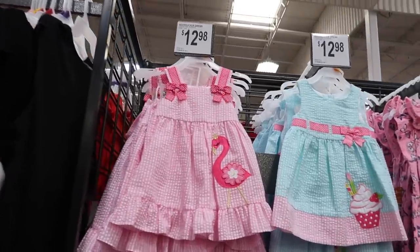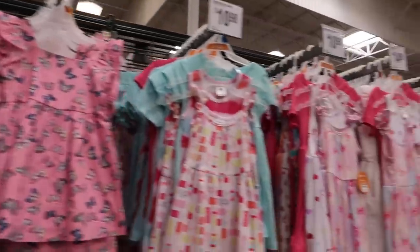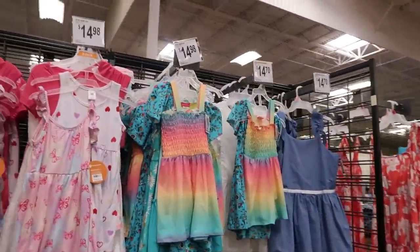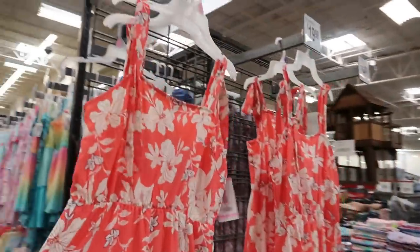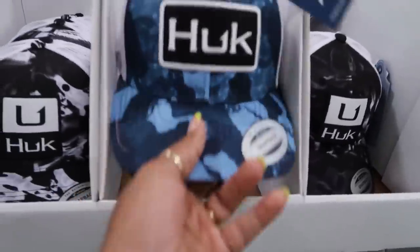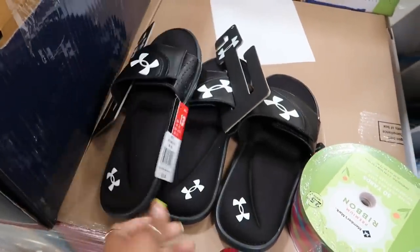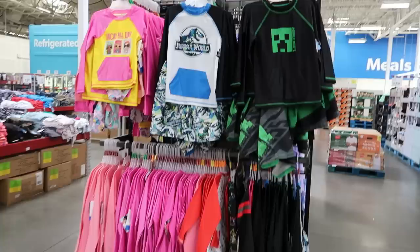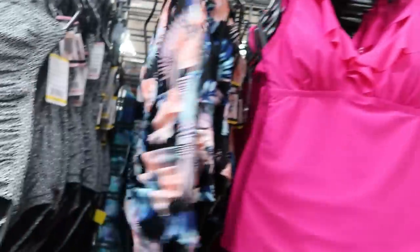Look at these cute little dresses, $12.98. Adorable, I like this one. They have lots of little dresses to choose from. $20 for this. I never heard of this brand. Hulk. Is it Huck? I don't know. They got these hats. You got some Under Armour slides being put out. They say $35. Swimwear right here for $15. Then you got these cute bathing suits for $27. The black one.